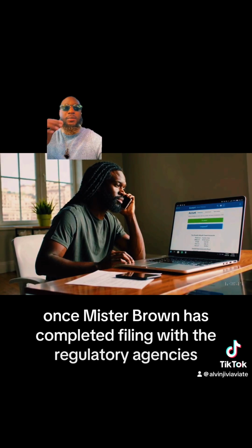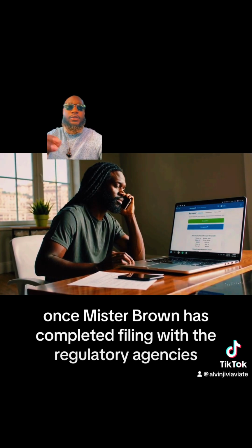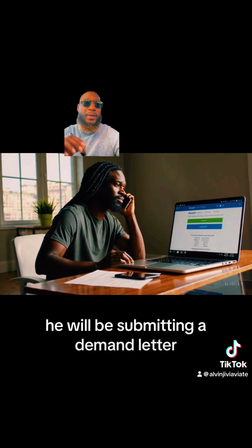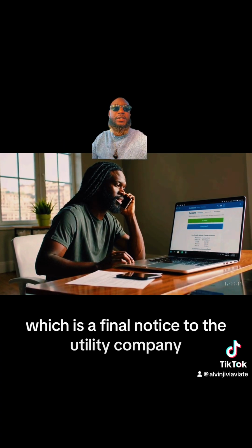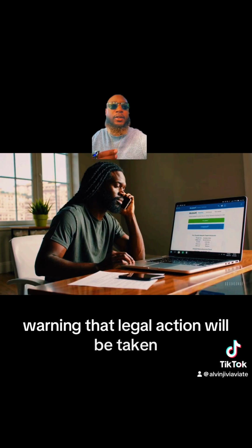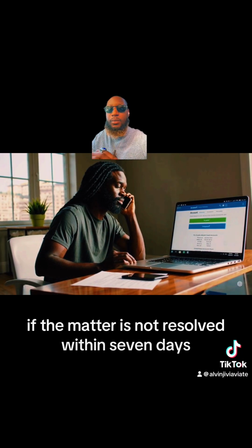Once Mr. Brown has completed filing with the regulatory agencies, he will be submitting a demand letter, which is a final notice to the utility company warning that legal action will be taken if the matter is not resolved within 7 days.